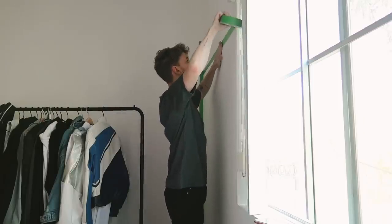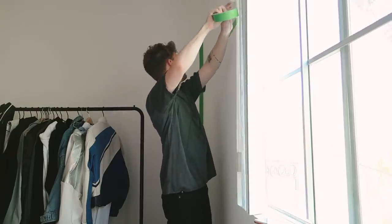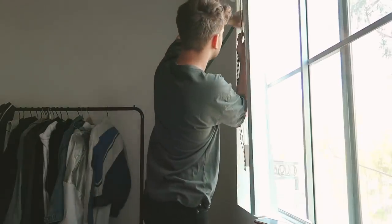It's going to be two-thirds colored, and then one-third of it's going to be left white at the top, which I'm really excited for. So let's get to painting.